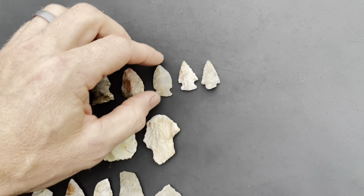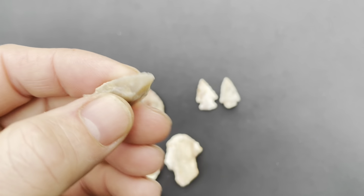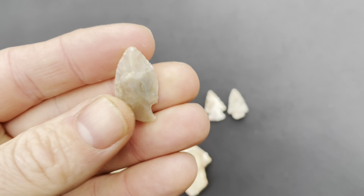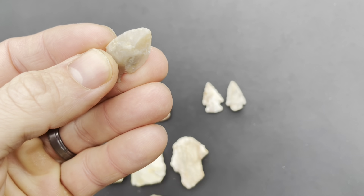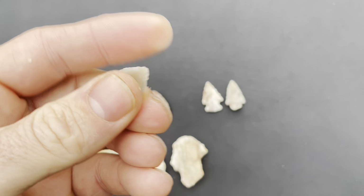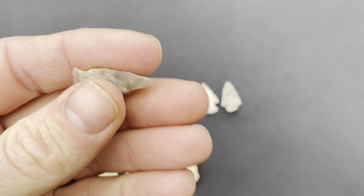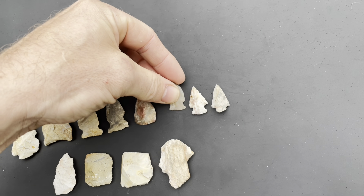So let's see here. This was a cool piece that Tika found, and I don't have any sun out here today, but I'll show a picture in the video of it with a little bit of light in the background. This thing is completely translucent. I mean, you can almost see my finger through it right there. I don't know what type of material it is, but it looks like it's made on a flake, and they just sharpened the edges. You can see secondary flaking all around the edges there. But yeah, this thing is just see-through, absolutely see-through. Cool point.